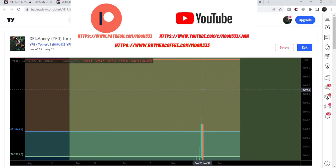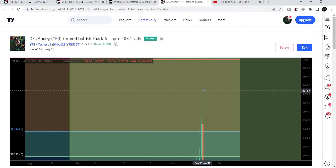And you can see the price line rallied up to $4,293. You can, by the way, watch the highest value here, $4,293.5. That was more than 400% pump within few days.